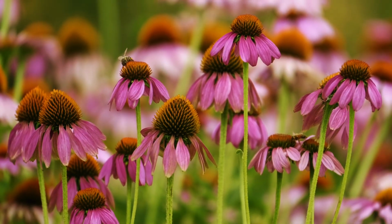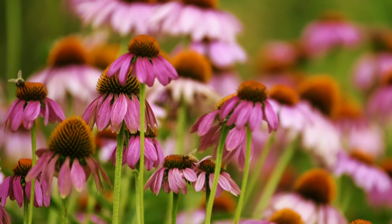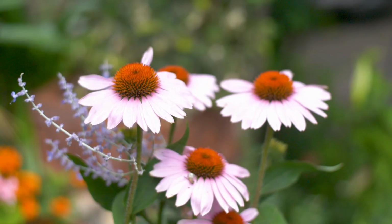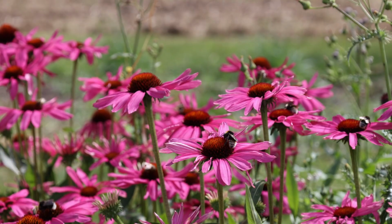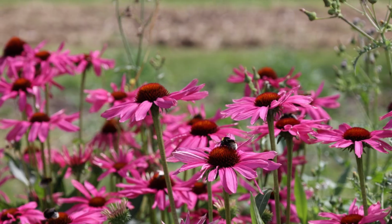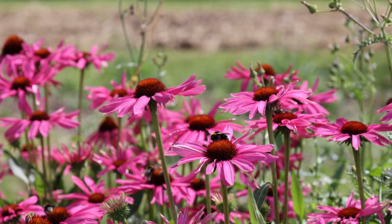As the seasons change, coneflowers continue to provide visual interest, with their seed heads offering a striking architectural element to the garden. Their ability to self-seed and naturalise also means that you can enjoy a continuous display of blooms with minimal effort. This low-maintenance aspect makes coneflowers an attractive option for gardeners looking to create a sustainable landscape.